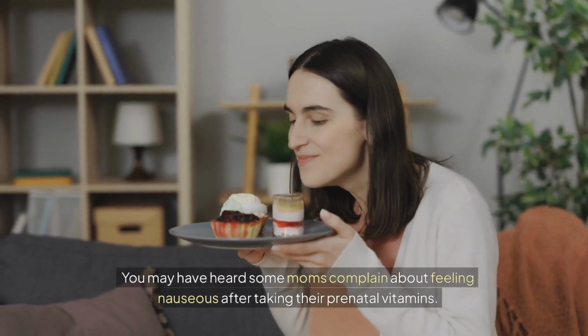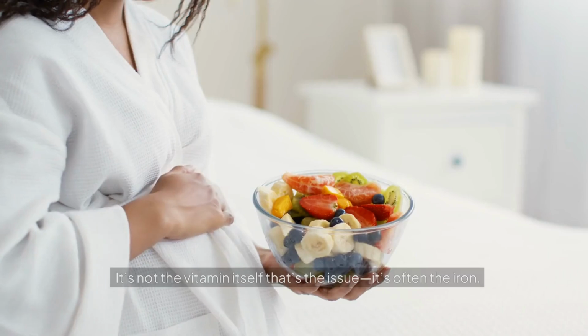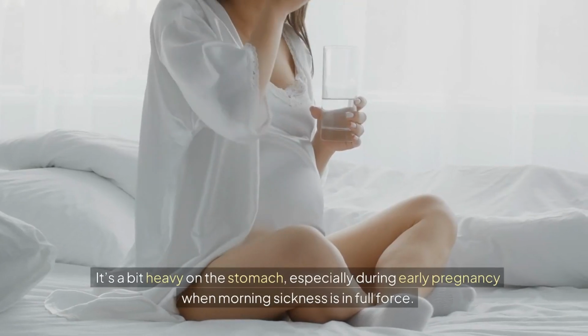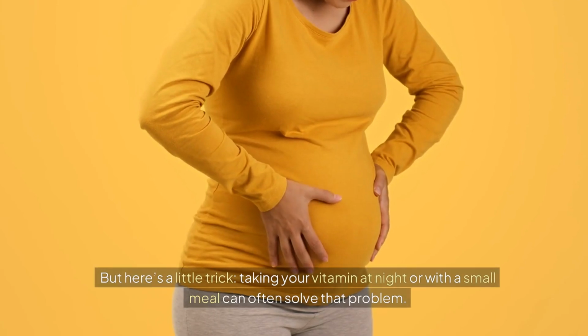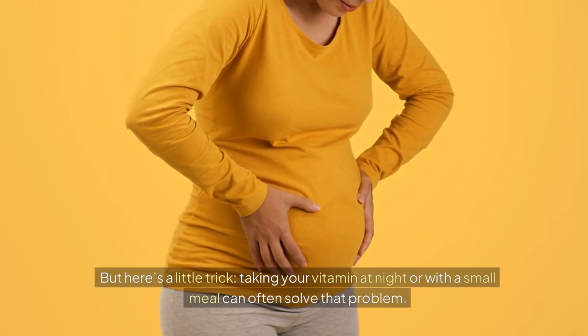But just like anything else, these vitamins aren't without their quirks. You may have heard some moms complain about feeling nauseous after taking their prenatal vitamins. It's not the vitamin itself that's the issue, it's often the iron. It's a bit heavy on the stomach, especially during early pregnancy when morning sickness is in full force. But here's a little trick. Taking your vitamin at night or with a small meal can often solve that problem.